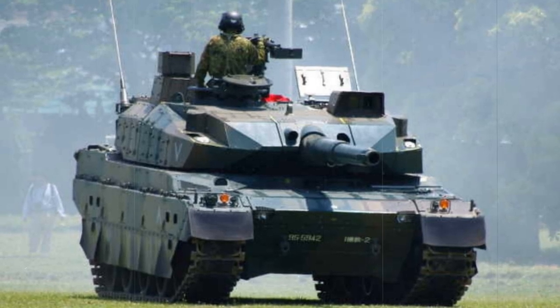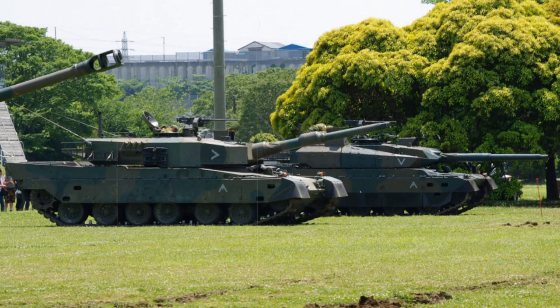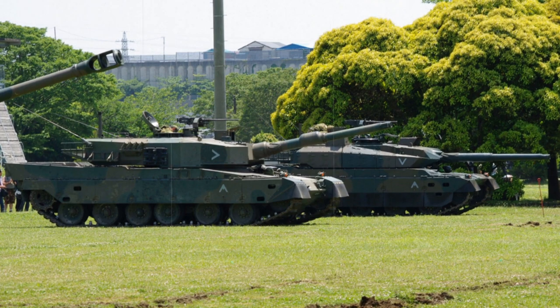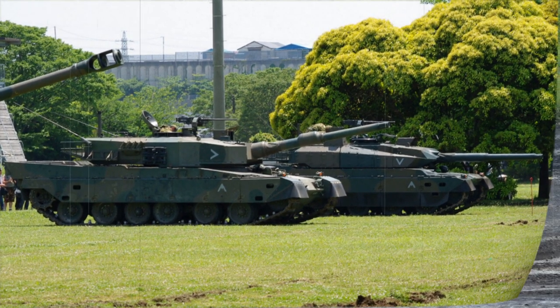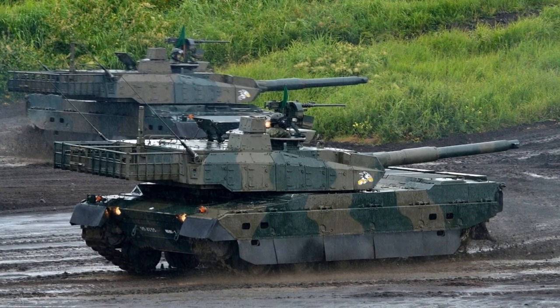Armor protection is said to be a mix of nanocrystal steel, lightweight and modular ceramic composite armor types, and is modular to an extent. Her lines are not unlike those found on the French Leclerc MBT or the German Leopard 2 series. Armament is the heart and soul of any main battle tank, and the Type 10 does not disappoint.